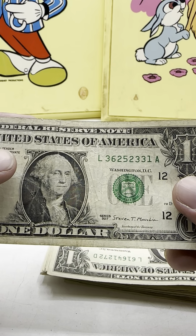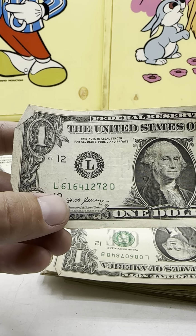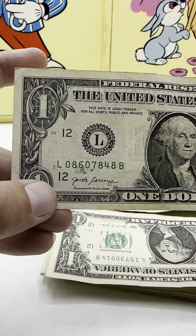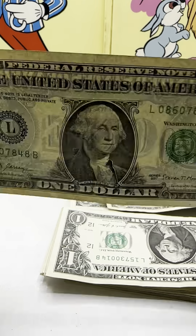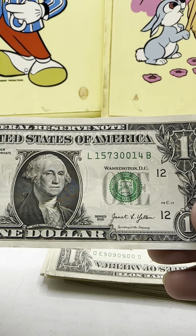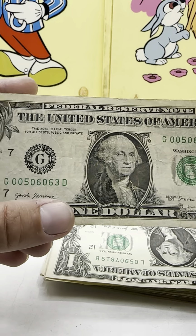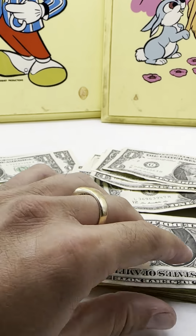36, 25, 23, 31, 61, 64, 12, 72. What is that? No. Sorry, concentrating on that. Seeing something. 1573, 0014B, 005. What do we have? No, we don't have anything there. What's that? Is that, no. Looking for it to be smeared.